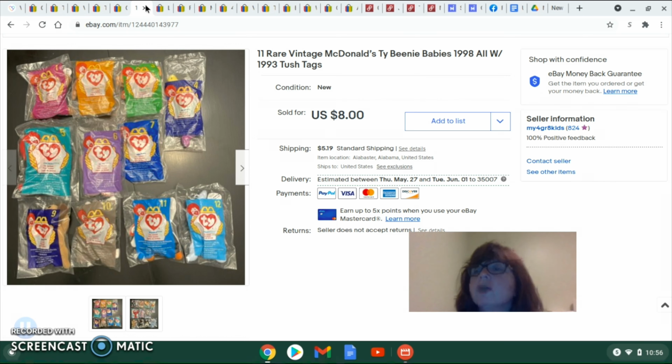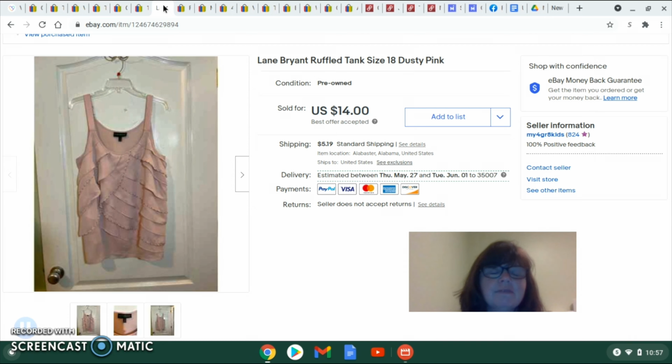Beads throughout, just really super pretty in a size 18. I don't think you can see it in the picture, but it also has these cute little gold beads throughout. Picked that up at Goodwill for $2.99. And it was listed for 1.5 months and sold for $14. I had it listed for $18 and accepted an offer.